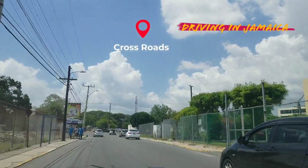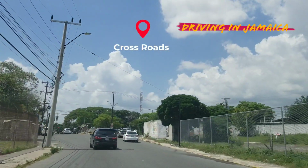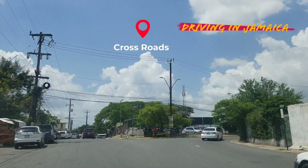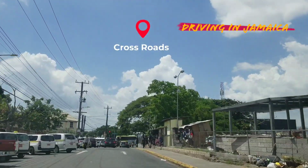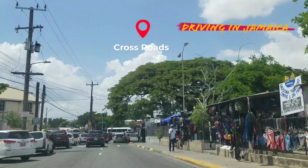So that's going to take a quick tour of Crossroads. And this area is called Crossroads because it is where 4 main roads intersect in Jamaica. So that's why they call it Crossroads, because this is where they cross paths or intersect.